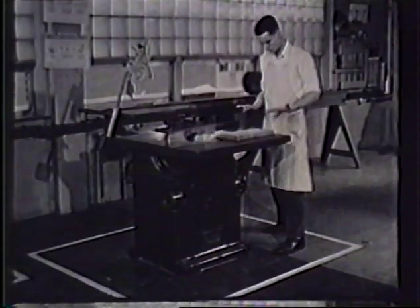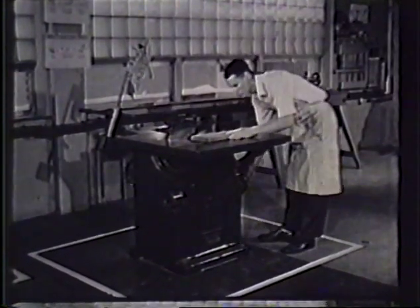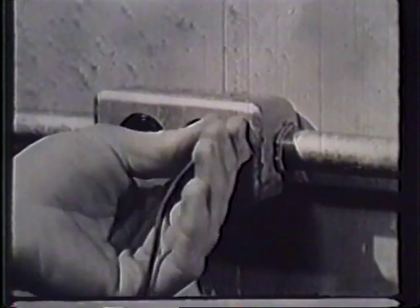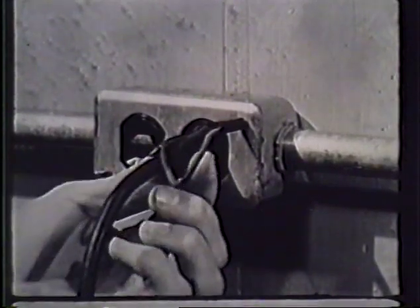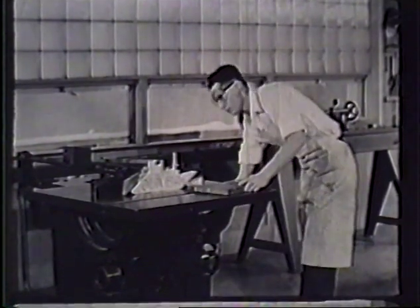Before using any piece of electrical equipment, make sure that your hands are not moist and that you are not standing on a wet floor. If the equipment is of the type which has a third or ground wire, you should be certain that this wire is properly grounded. No one should use a power tool who has not been properly instructed in its use.